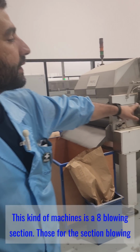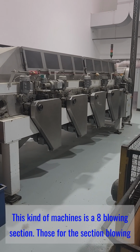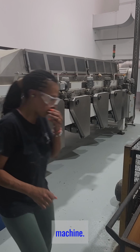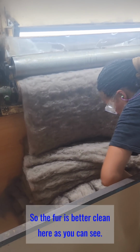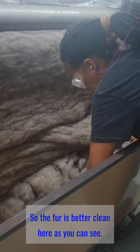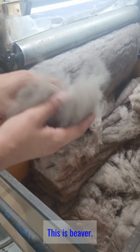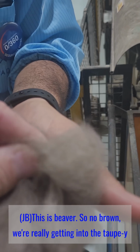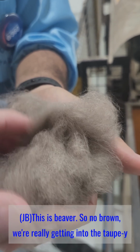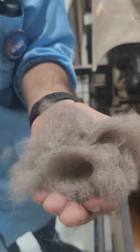This kind of machine is an 8 section blowing machine. Those were 4 section blowing machines. This is 8 sections, so the fur is better cleaned here, as you can see. This is Biggar. So no brown. We're really getting into the taupey right next to the skin.